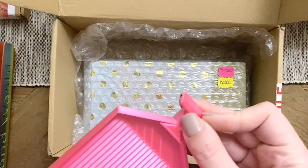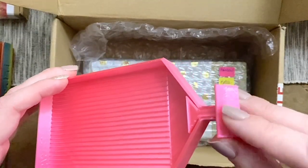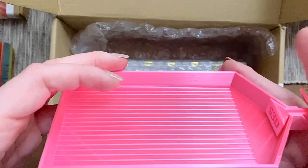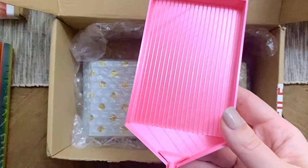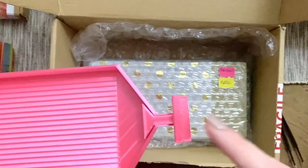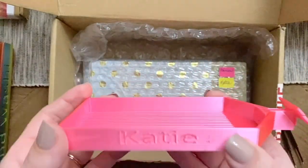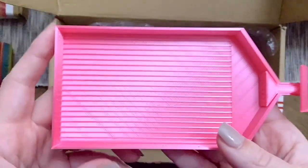So to be honest, I won't necessarily use this for labels, but I think that it was just how I pulled that out that kind of snapped right there. But I love that, that's a really nice feature. If you like to kit up, like put lots of different colors into lots of different trays, and then you can put the label on the side, that's such a great idea. Oh, they personalized this one too. Thank you. I do love that pink color.